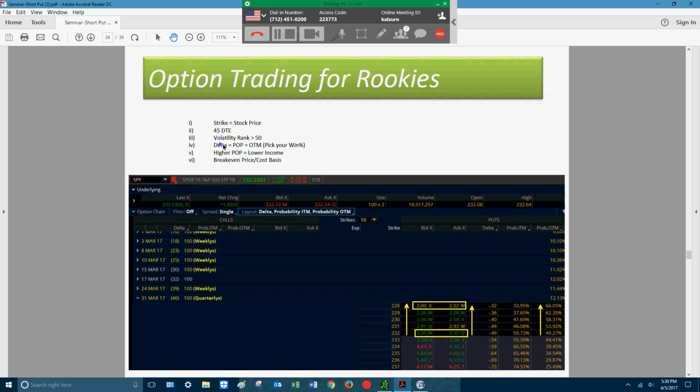So higher POP, a higher chance of making money, means we earn a lower income. We make more money, but we take more risk because there's a less chance of winning. Higher POP, higher chance of making money, which would be this. Higher chance of making money, lower amount of money we make. Higher POP, lower income. And break-even price, cost basis, we already saw how to do that, and I'll show you on the next page. So those are our basic rules.